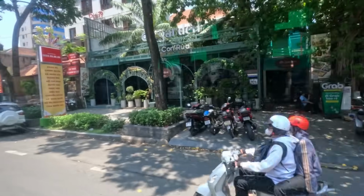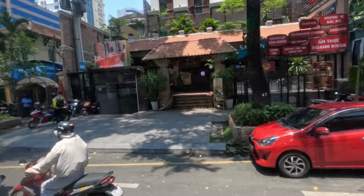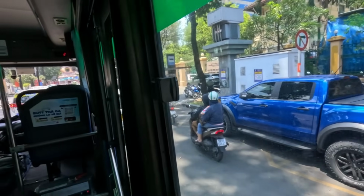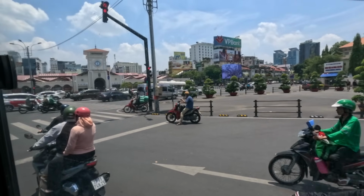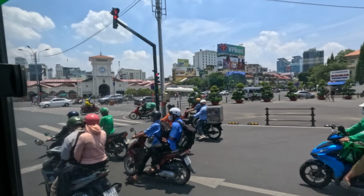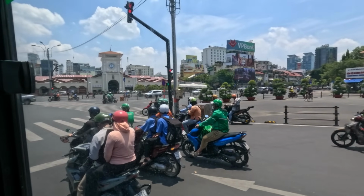Around every single corner, there's another set of amazing restaurants, like those ones right there. So many interesting places where you could get a meal here. And I'm just about back at my hotel. As always, there's the Ben Thanh Market building over there. I imagine I'll pop in there at some point, take a look around.